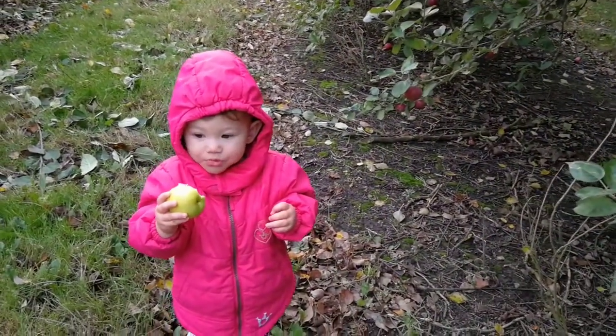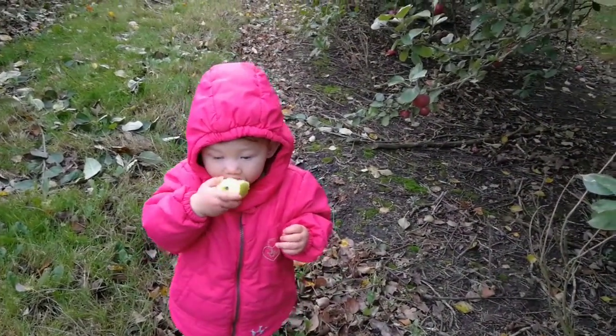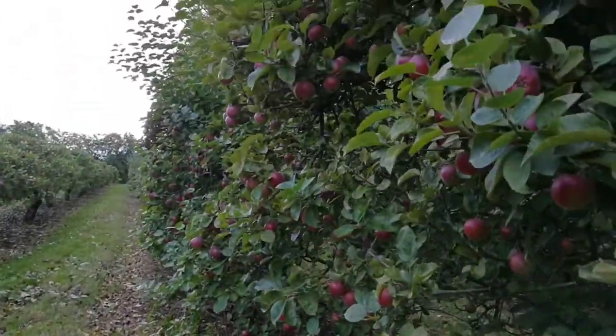That's our little boss, just eating, enjoying her apple.